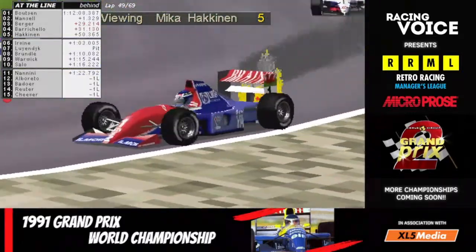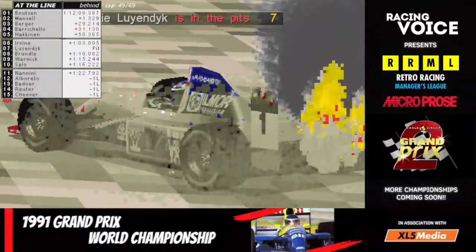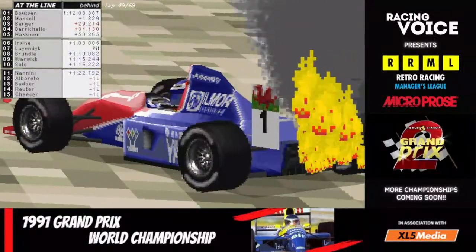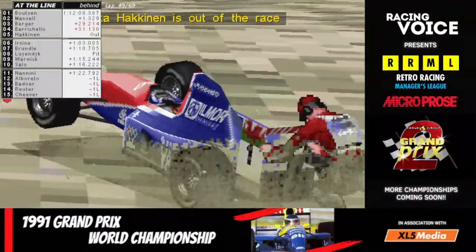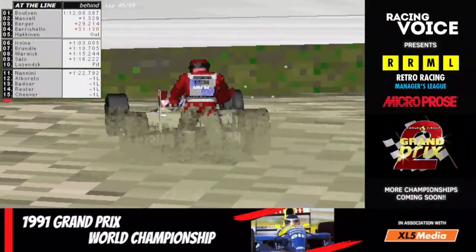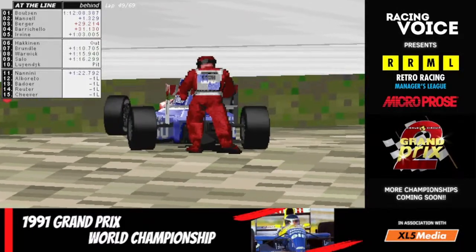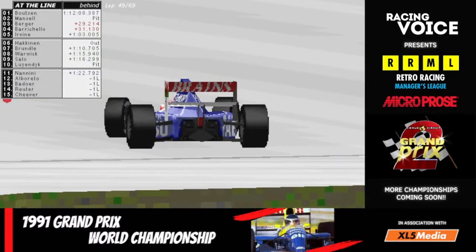And that's Hakkinen! Hakkinen in the Brabham is going to go out. Engine failure. So that's game over for Brabham, certainly for Mika Hakkinen. Reuter is still going, but he's a long way out of contention. So Hakkinen retires in the Brabham. That's a top 5 finish, well and truly gone. And that's great news for Rubens Barrichello because it means he doesn't have to try and overtake him.